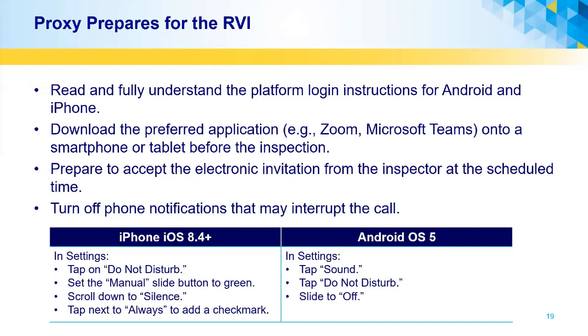And just to note here, if you have a more current version of the software for either iPhone or Android, these steps may change slightly. So just do whatever is correct for your device, and make sure that you won't get any other calls coming through. And as we all know, things with these devices are always changing.